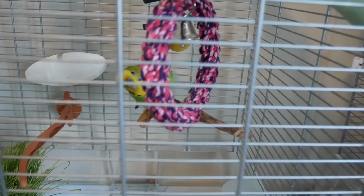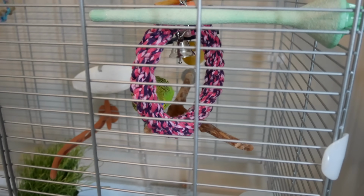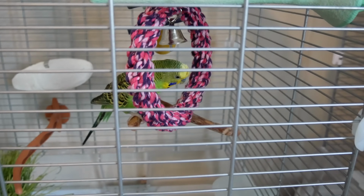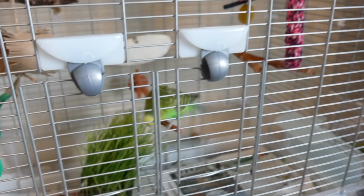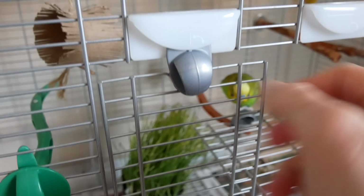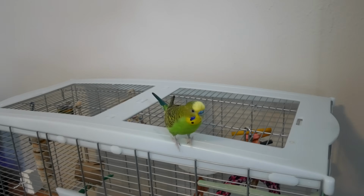Did I just hear Zipper Kiwi? Kiwi's been exploring his new toys. I've actually found him in this little swing perch a couple times already. Kiwi, do a flip. Good bird. And so in the morning I let him come out and play for a few minutes, usually before I go to work.